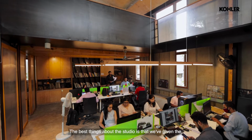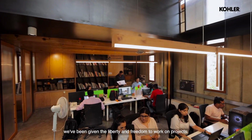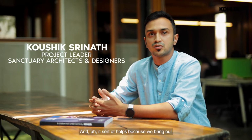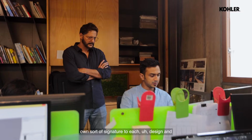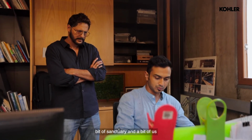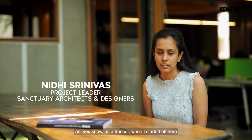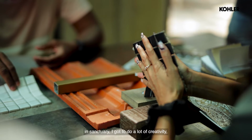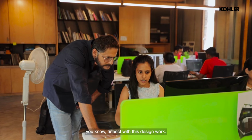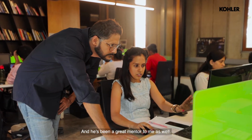One of the best things about the studio is that we've been given the liberty and freedom to work on projects, and it sort of helps because we bring our own signature to each design, and Anshul oversees that, so there is a bit of sanctuary and a bit of us as well in each design. As a fresher, when I started off here in Sanctuary, I got to work on a lot of creativity with materials, with this design work, and he's been a great mentor to me as well.